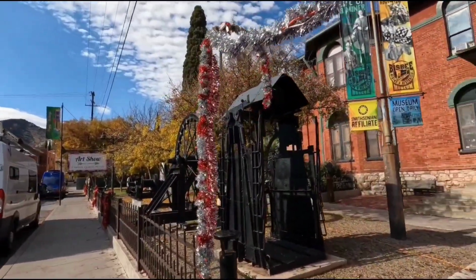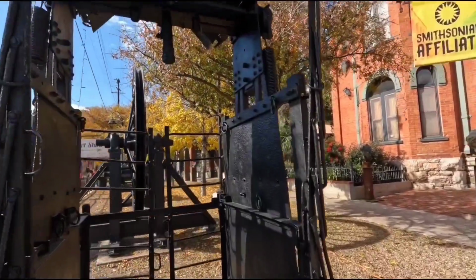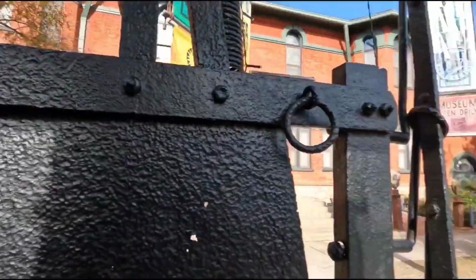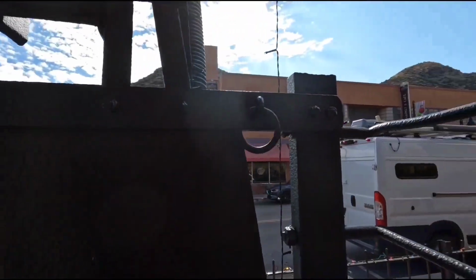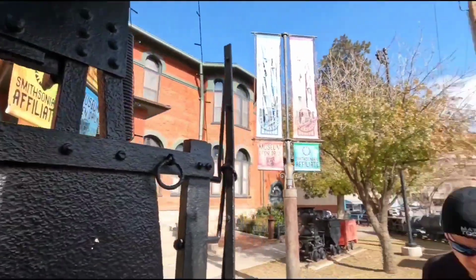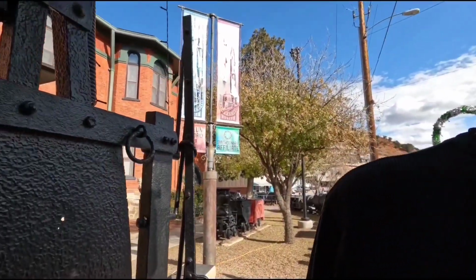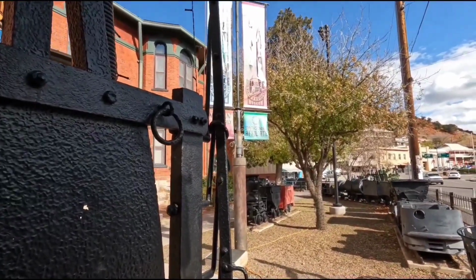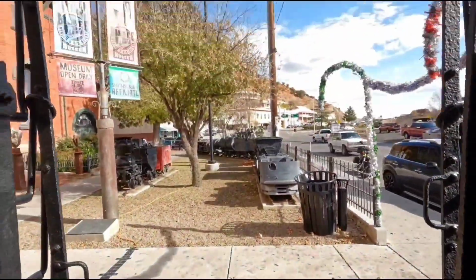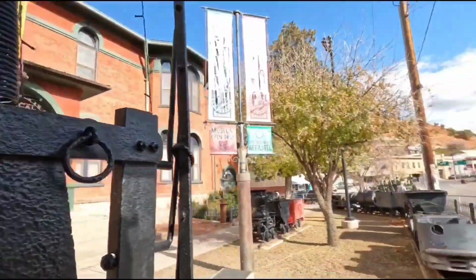Wow, this is really cool. Is it one of the old elevators in the mine shafts? And the guys would go down in this. Could you imagine being cramped with like 10 smelly men? Oh, this would probably be more like 15 men in this, actually. Could you believe the size of this thing? It's, I don't know, 40 feet by, or 40 inches by.